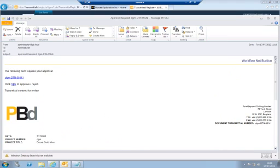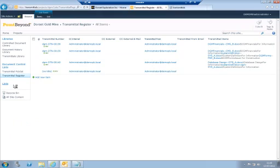So I'll go ahead now and approve that. I'll just click on the link to approve. Incidentally, you can also configure Nintex to allow you to approve by just replying to these emails with the word approve, and that's quite a popular feature as well. We find a lot of people like that. But for now, I'll click back to the site.